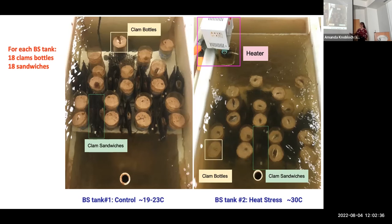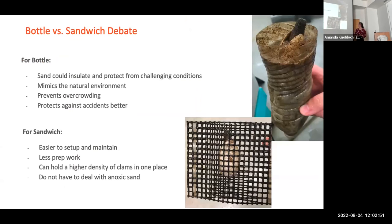As you can see, there are two different methods to hold them. This is called a clam bottle, where we place one clam in a bottle filled with sand. And here are clam sandwiches, which I will show better here. We also wanted to see which holding method was better, because we don't have a specific method to develop these best.